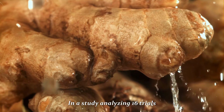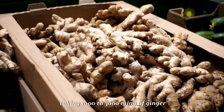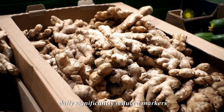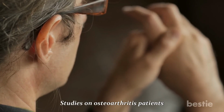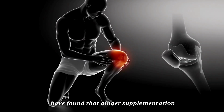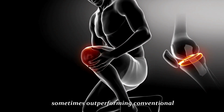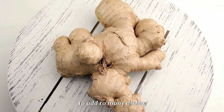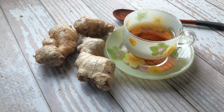In a study analyzing 16 trials with 1,010 participants, taking 1,000 to 3,000 mg of ginger daily significantly reduced markers of inflammation. Additionally, studies on osteoarthritis patients have found that ginger supplementation reduced joint pain and stiffness, sometimes outperforming conventional treatments. Its versatility makes it easy to add to many dishes, including stir-fries, soups, and teas.